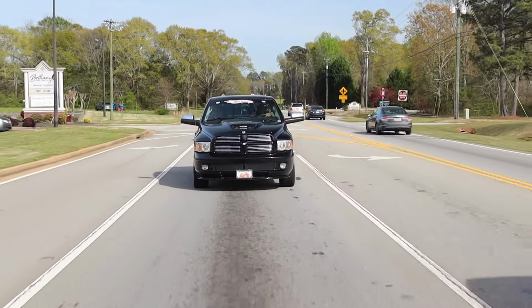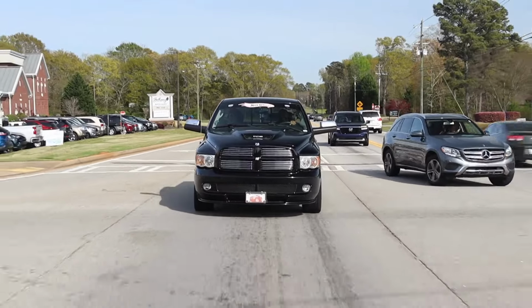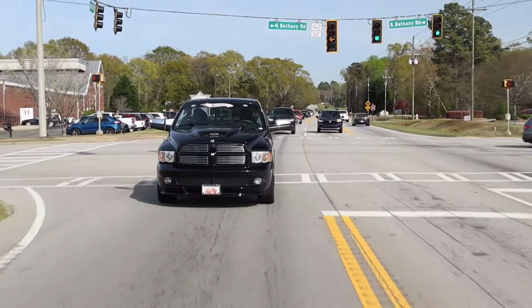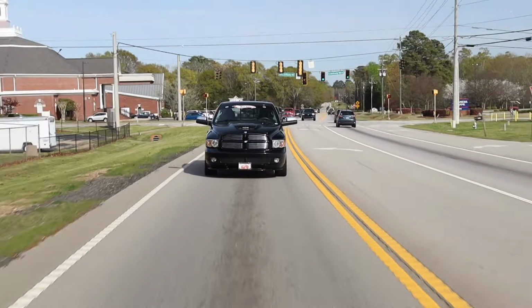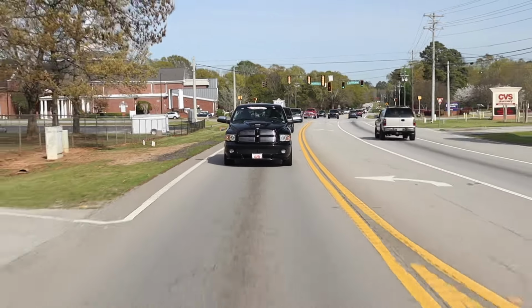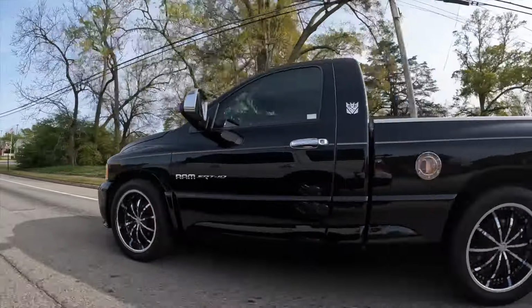Oh man, I can drive this all day. Man, that's funny hearing people say that about driving a pickup, number one, but then a stick shift too. But I mean, it's nothing like it.